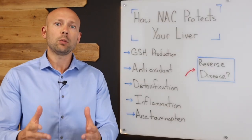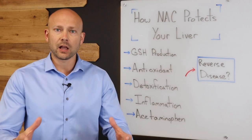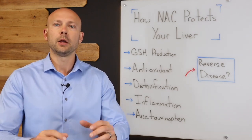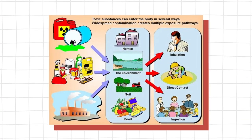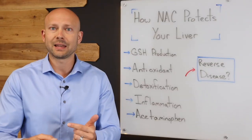So what will happen is N-acetylcysteine will directly support the enzymes within the liver and the phase 1, phase 2 detoxification in order to help break these toxins down, right? Because some of these toxins enter the body in the way of harsh chemicals or forever toxins, and our liver has to break them down and get rid of them.